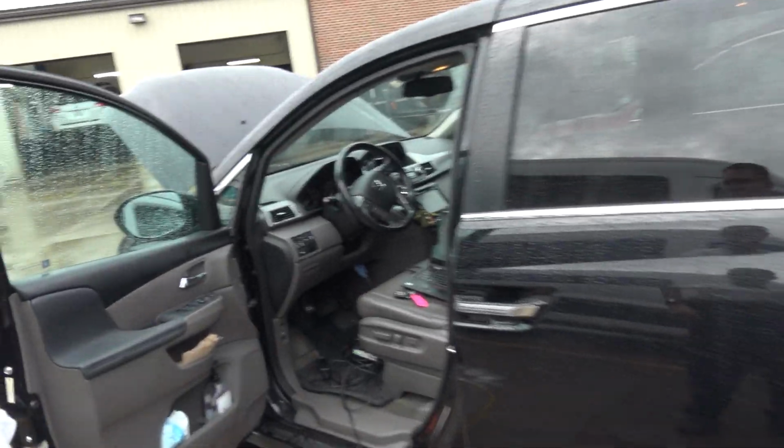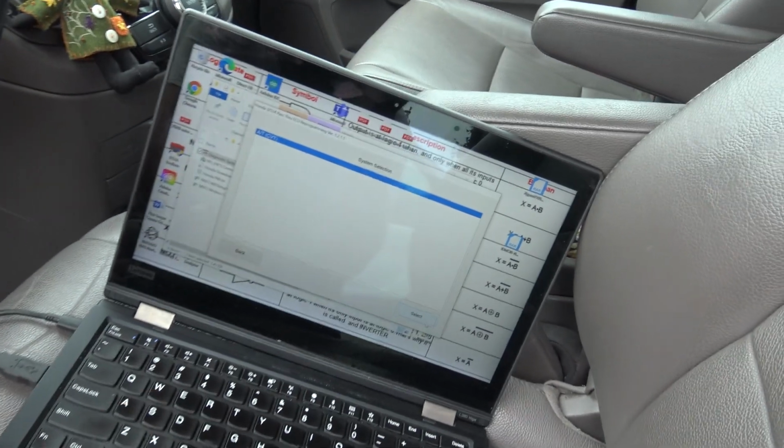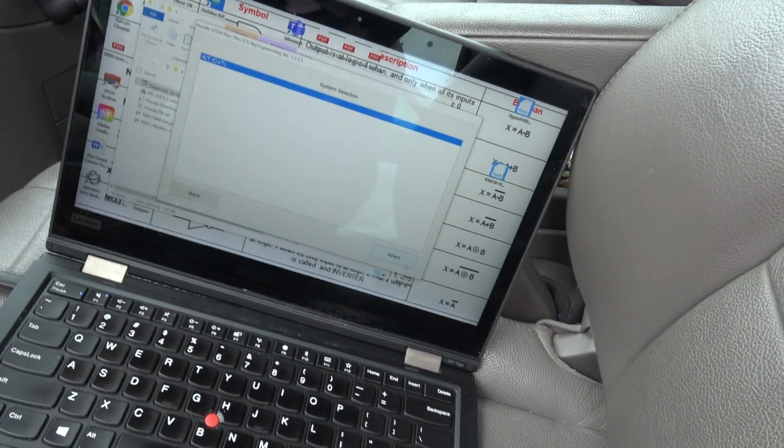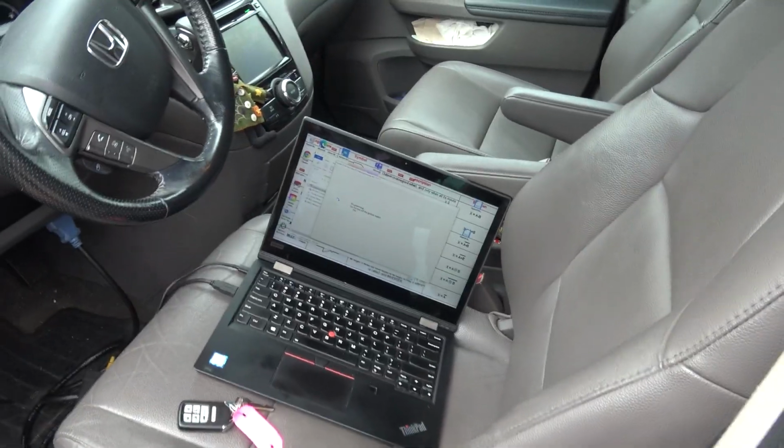Here we got ourselves, I think, a 2016 Odyssey finishing up the day with. We're just going to do a quick PCM update for the transmission. It's got that little shutter situation, so we're just going to start this thing, get the party started. This is more than likely going to be the last job of my day. I got tied up on the first job.